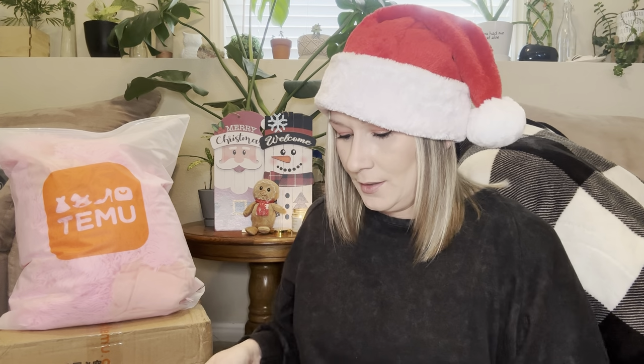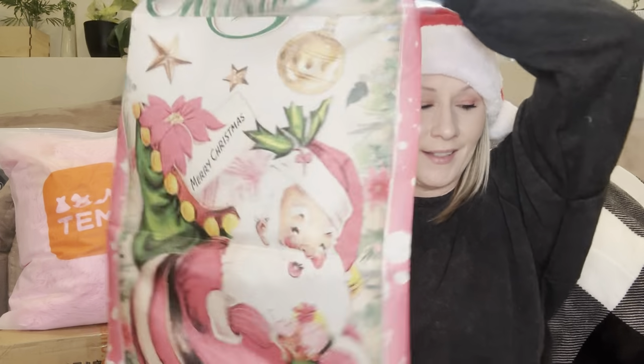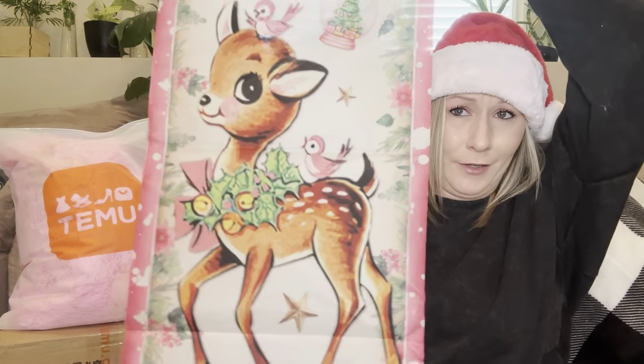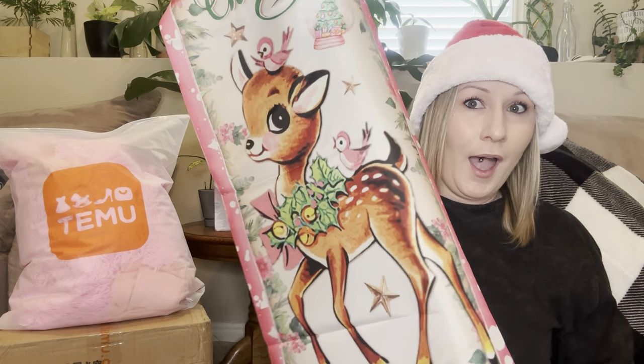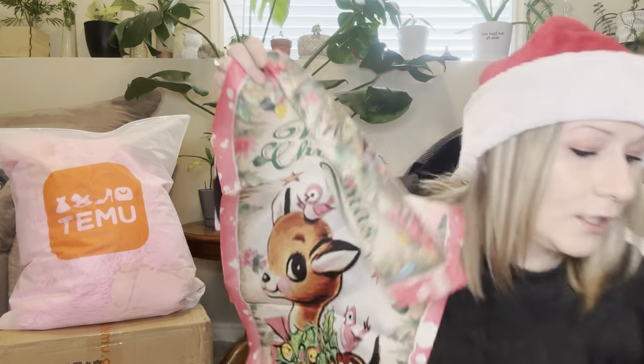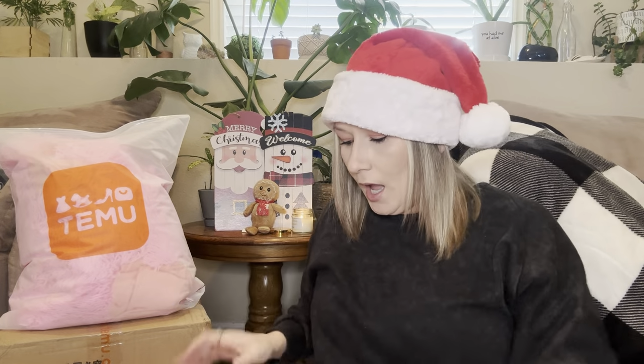So you got the snowman. You've got the adorable Santa Claus again. Oh my gosh, I just love him. Look how cute he is. Okay, and then you have, oh my gosh, how cute. And then of course, it wouldn't be a complete set without the vintage reindeer. Oh my gosh, how cute is he? I'm so excited about these. I think these came out cuter than I could ever imagine. I mean, look at that reindeer. Isn't he adorable? And then you got the little vintage girl. And then the vintage Santa. So cute. So these are adorable. I love these. I am so happy with how these turned out. I didn't know what to expect, but I love those.